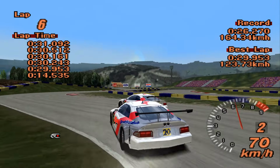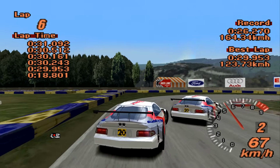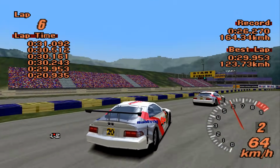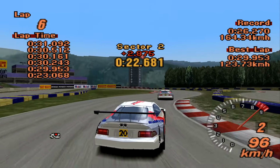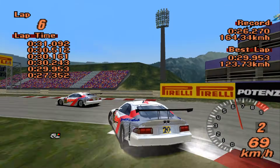I don't think there's a lot of front wheel drive GT300 cars. I think it's this and the Mirage. Obviously the FTO, but that's base game content, not A-Spec content. I will take that 29.953.